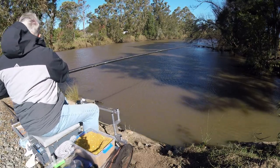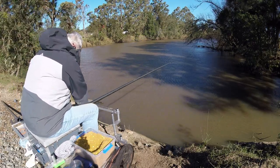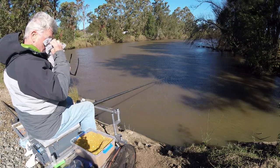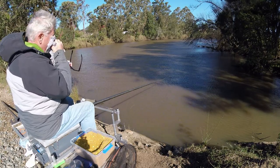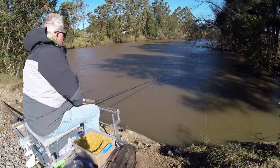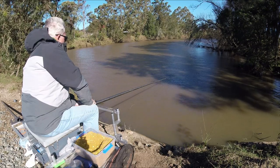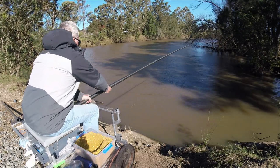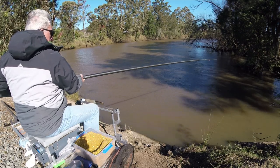The trouble with fishing with the wind is also that it gets in your eyes and you start having your eyes watering, which means you can't really see too well. So I'm not actually crying, guys. It's just the wind whipping across. Okay. And that looks like a bite to me. Yay! Amazing, isn't it? One extra feed like that and all of a sudden the fish come back.